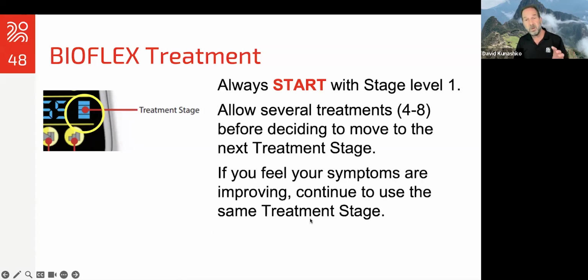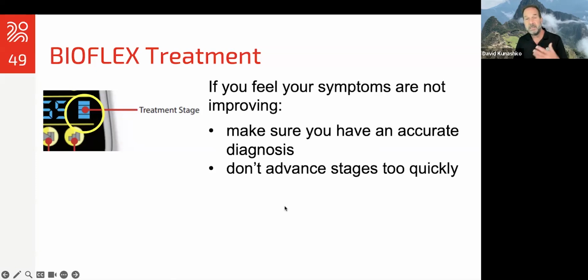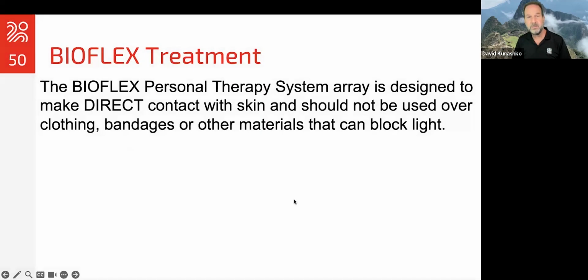So if your symptoms are improving, then just keep it at that level. That's working well for you. If, however, your symptoms are not improving, or they were improving and then kind of plateauing, then you can move to the next stage. And again, similarly, do another 4 to 8 sessions. Sometimes, if you're getting great results and then things tail off and you've tried different things, give it a rest. Sometimes the body accommodates to the treatment, so take a week or two of rest and then go back at it, maybe with level 1 again. That sometimes is very helpful.